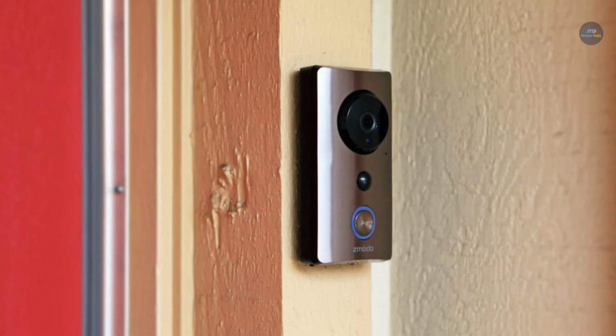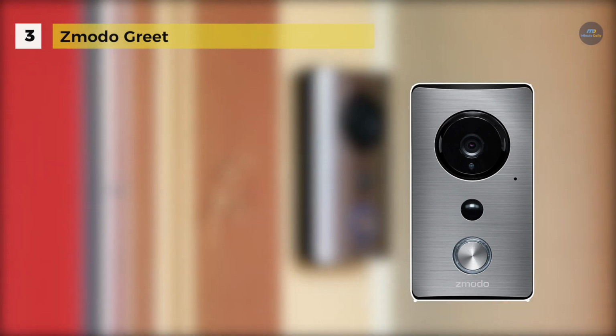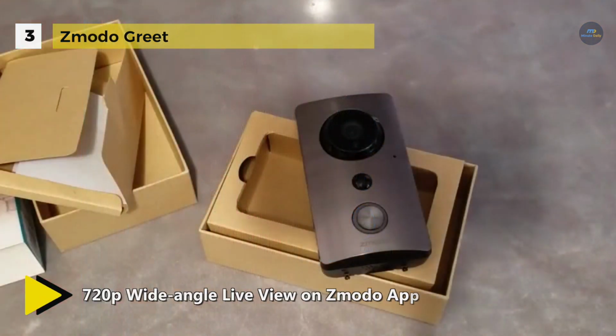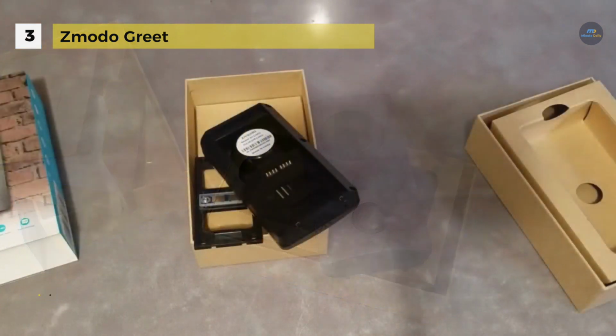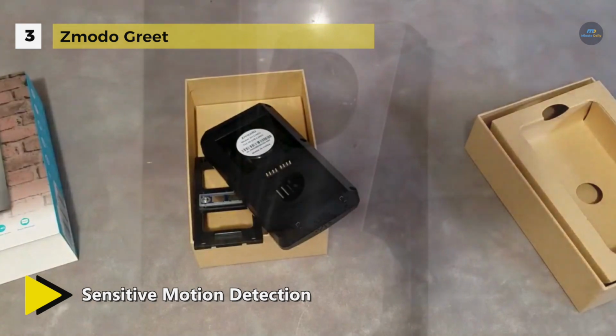The Zmodo Greet video doorbell requires a mechanical doorbell chime and a transformer with a low voltage of 10 VAC to 36 VAC and is not compatible with digital doorbell. The camera is manually adjustable, allowing you to get the angle of your visitors. Also, it is equipped with a PIR sensor, providing accurate motion detection so that it can alert you with a video clip when anything's out of the ordinary.